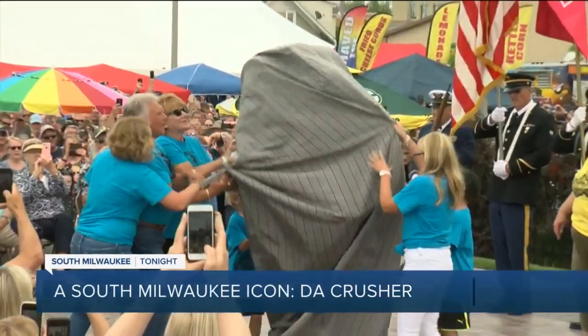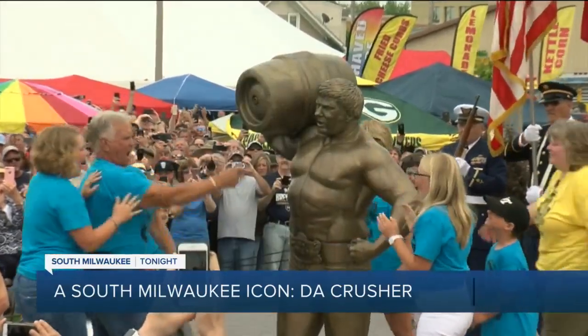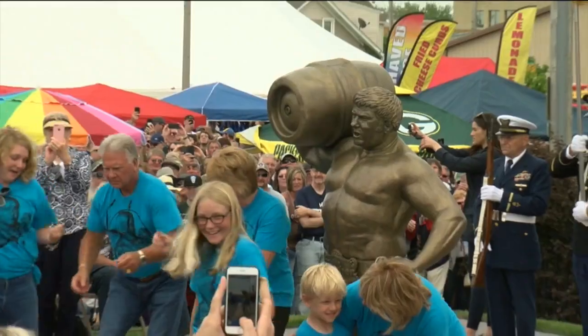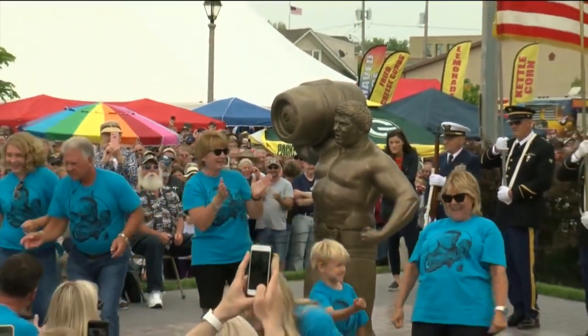This icon who once flew off the ropes in the wrestling ring is now enshrined in bronze as a symbol of South Milwaukee. That man is Reggie Lazowski, or better known by his wrestling persona, the Crusher. He is something that is synonymous with South Milwaukee, and everywhere you go, everyone you talk to has something to say. They went to school with him. They were his mailman. They had coffee at Lloyd's Lunch. Peggy Clark is the chairperson of Crusher Fest, a weekend-long celebration of the wrestling legend from South Milwaukee. His family roots, his loyalty, it was always about his family, whether it be his family or his wrestling family. He was a family guy.